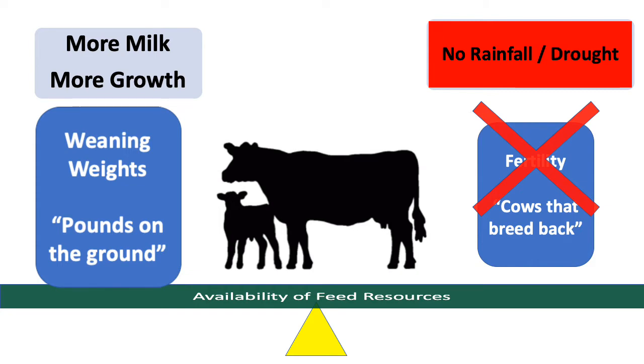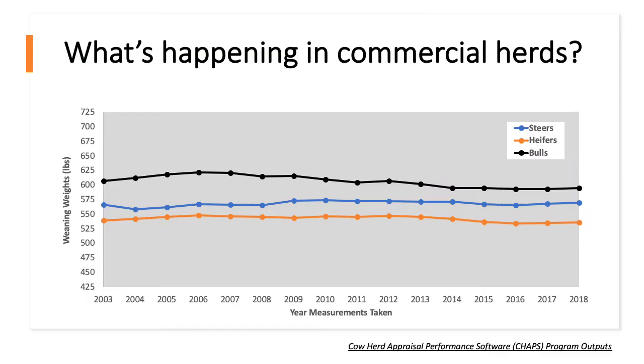So as we leave the seed stock world and look at what's happening in commercial herds, here we have weaning weight data obtained from 2003 to 2018 as part of the Cow Herd Appraisal Performance Software, CHAPS, program. It's pretty clear, with weaning weights on the y-axis and the year the measurements were taken on the x-axis, that weaning weights have stalled in America's commercial cow herds. In fact, steer weights have remained stable around 560 pounds.